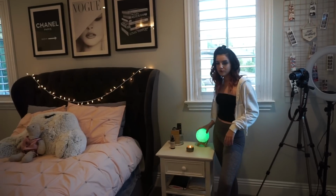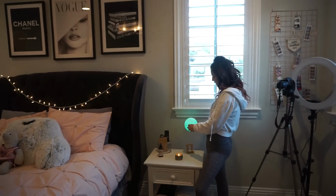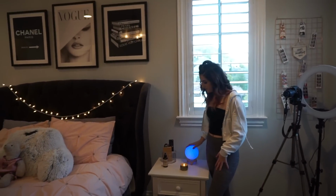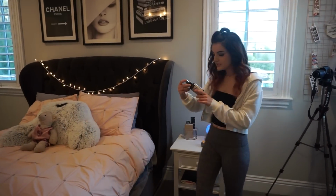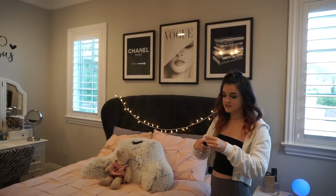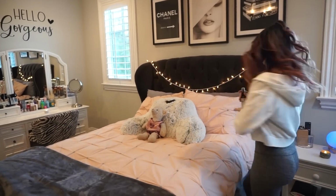So here I have this really cool moon lamp, and you can actually take it out of here and it still shows the color and it changes colors, so it's pretty cool. That's from Amazon. A candle. I have this lavender chamomile pillow spray, so before I go to bed I spray it on my bed and it makes me fall asleep faster. It's essential oils and stuff. This is from the World Market.